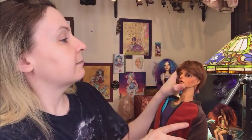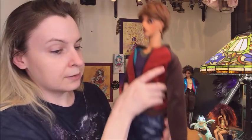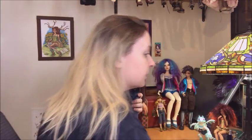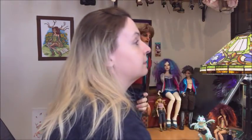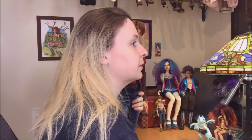And I forget what eyes I have in him right now. These are a pair of brown eyes that I ordered from somebody on Etsy. I hate when I can't remember their name. I've gotten a few pair of eyes from her, and they were always really nice. I'll look real quick.